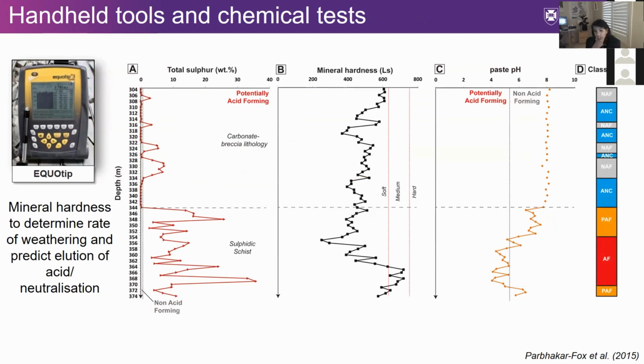The equitip, obviously this spits out hardness numbers in the leads, that's the unit. So here we were trying to think about rate of weathering relative to other pieces of data that we had. So here we had the opportunity to look at drill core material from Ernest Henry, and we also looked at some material from the west coast of Tasmania, copper mines Tasmania. And that's actually where this is from. But here what we were able to do was we looked at the total sulfur, we did some simple paste pH testing, and we used the mineral hardness as well to actually start domaining acid forming and non-acid forming domains. And we did this and we validated it with mineralogy and with acid-base accounting testing data.